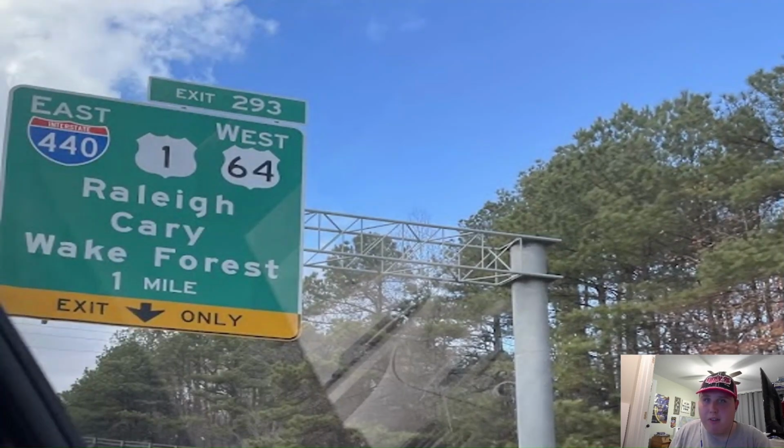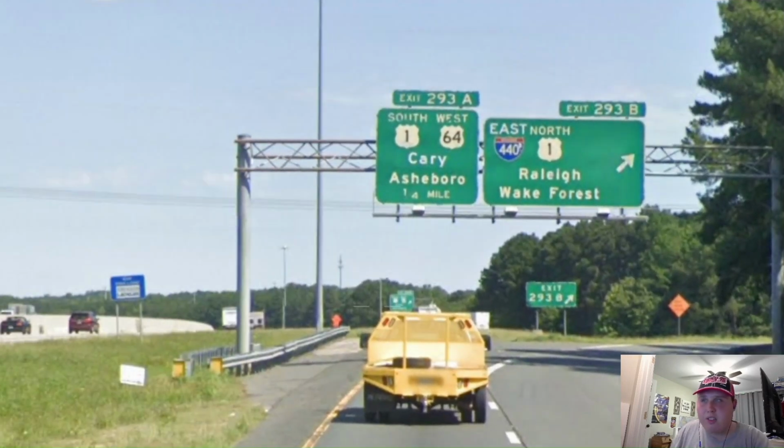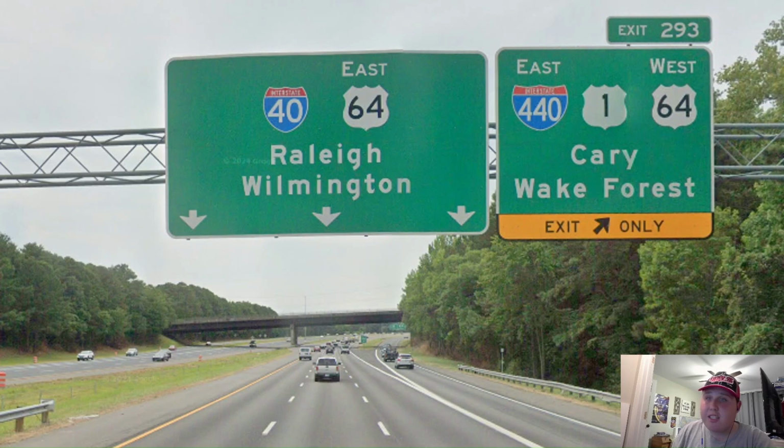And this is also one of my own pictures, and we're going to be meeting Interstate 440, which is signed east for Raleigh, Cary, and Wake Forest. And further up the road, here's the actual distributor lane exits for 440 and US 1. So with that, returning around and doing westbound Raleigh inner loop. So we begin here at exit 293 on eastbound 40, and this time 440 is signed east for Cary and Wake Forest because they're wanting to make eastbound 40 to get to Raleigh from here.